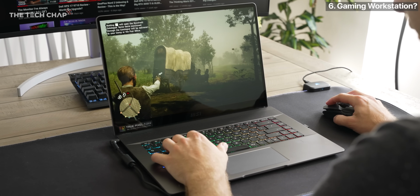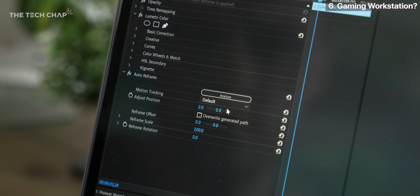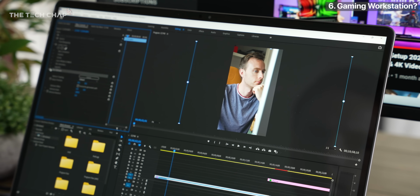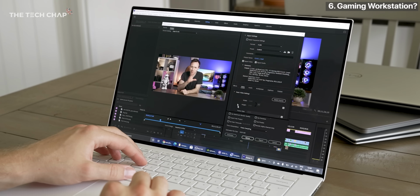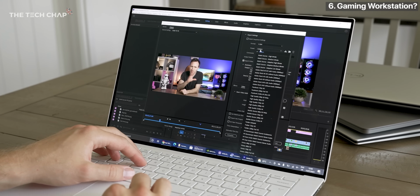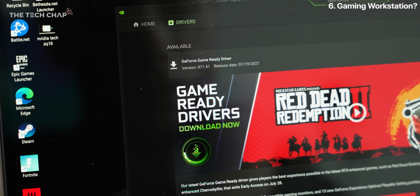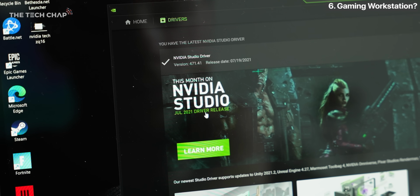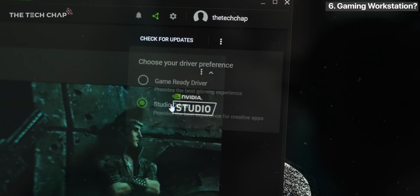And it is a good option having a gaming laptop double as a workstation, not least because we get some of the AI improvements with the tensor cores in these RTX cards, so the likes of auto reframe in Premiere Pro or speed warp in DaVinci Resolve. These are all boosted significantly with these cards. And also, if you jump into the GeForce Experience, you can actually switch between game-ready drivers and studio drivers, which have been tested and optimized for a much broader range of creative and productivity apps.